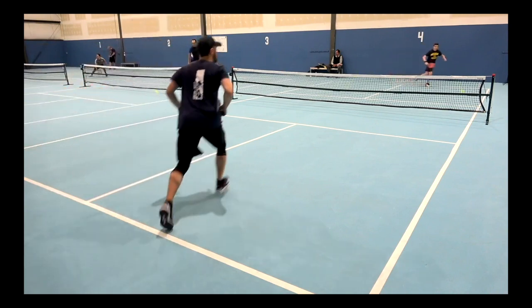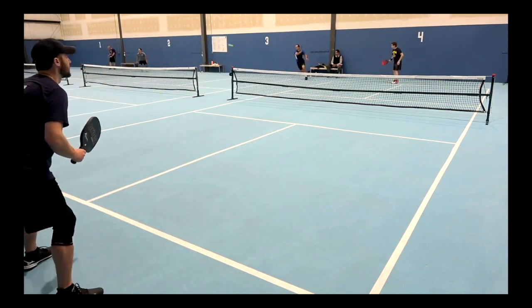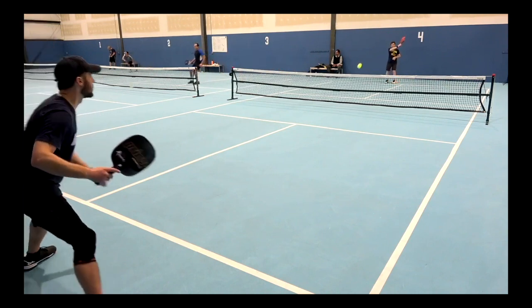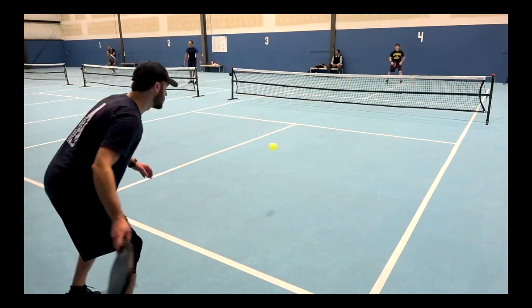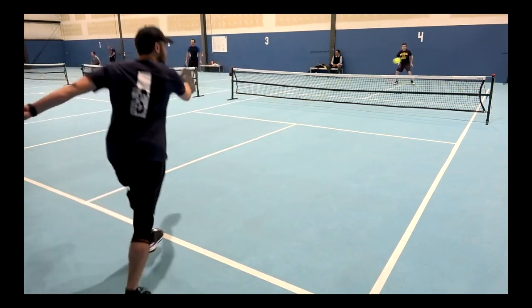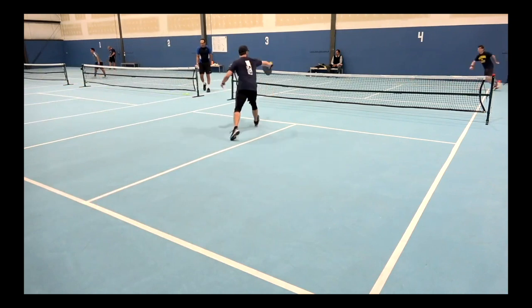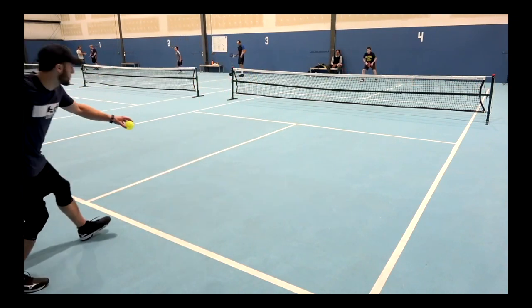I love how you started this point. That is a great return of serve. Let's watch it again. It's not that it's deep, but look how much Jerry has to run and stretch for that ball on his backhand side. If you can do that throughout this match, you are going to have a lot of success. In singles pickleball, it's so much about making the server stretch, so it's hard for them to pass you when you're at the net. Keep that up and you will be in good shape.